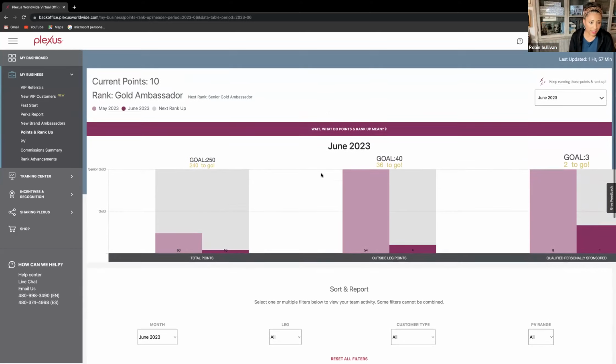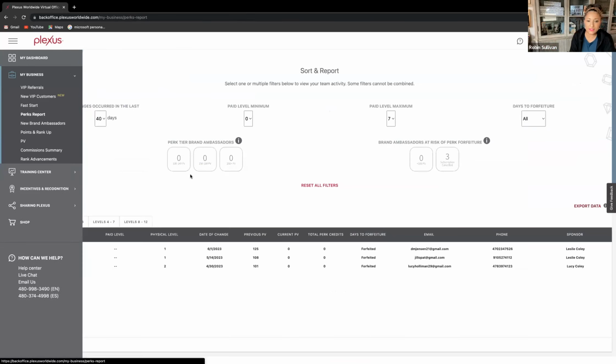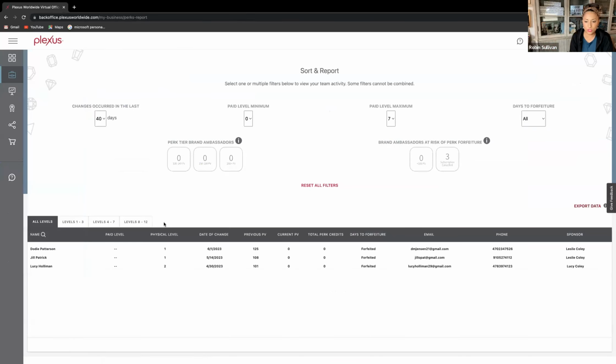So the first thing I want to take a look at is your perks report, okay? This is something that's so critical to look at all the time. She is a smaller organization because, like I said, Leslie's a new leader on our team. She just went gold probably 3 or 4 months ago, if that. And so she has 3 people that they just forfeited their perks credits.